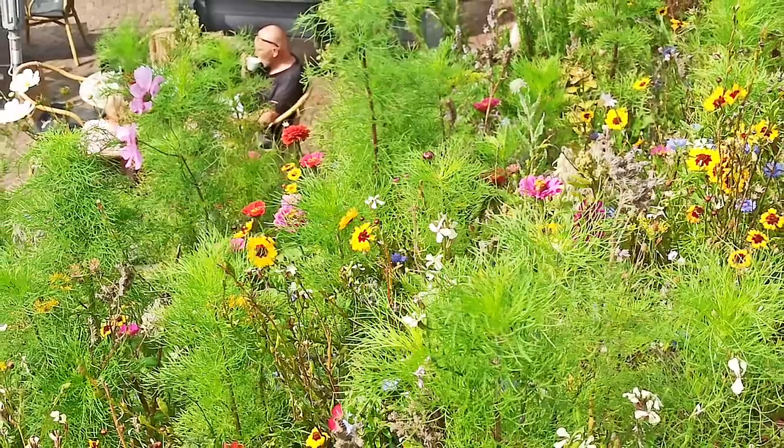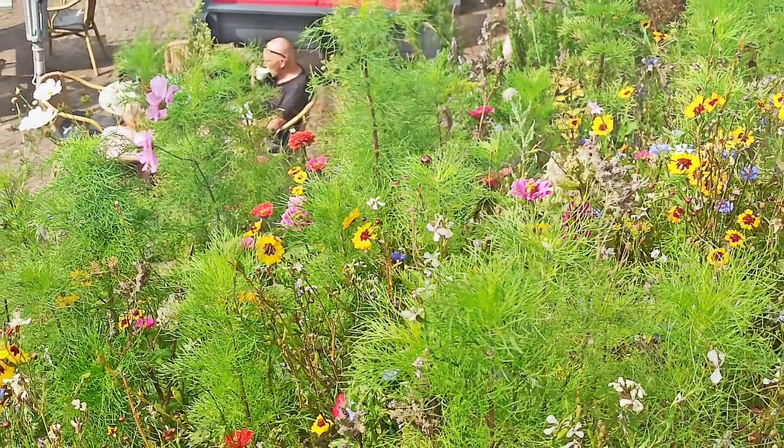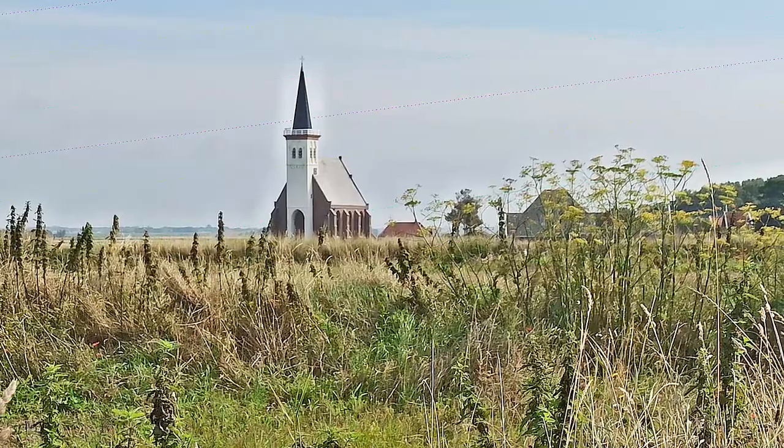From a plateau, there's a good overview, also of our next destination, the church with its striking white tower.